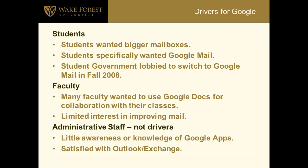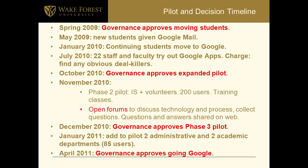Now, one driver for me was cost. We were facing a rather expensive upgrade of our Exchange infrastructure, and so the fact that Google Mail was going to be a lower cost solution was something we were quite interested in. So the way things moved, the following spring, we had done enough work to see that this would be an attractive move for putting our students on there. We ran that by our governance groups, and they approved it without a solicitation. They thought Google Mail would be fine. People weren't so worried about the kind of mail that students had.